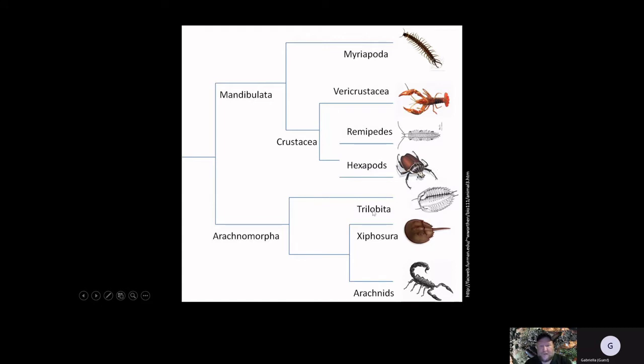Arthropods also include the trilobites, which are an extinct group of critters that were pretty neat looking. We've got lots and lots of fossils of them. The Xiphosaura, I hope I'm saying that right, which are the horseshoe crabs. We still have horseshoe crabs around. You can go see them on the shore of the Chesapeake. And then arachnids, so our spiders, our ticks, our scorpions, our daddy longlegs, those kinds of critters.